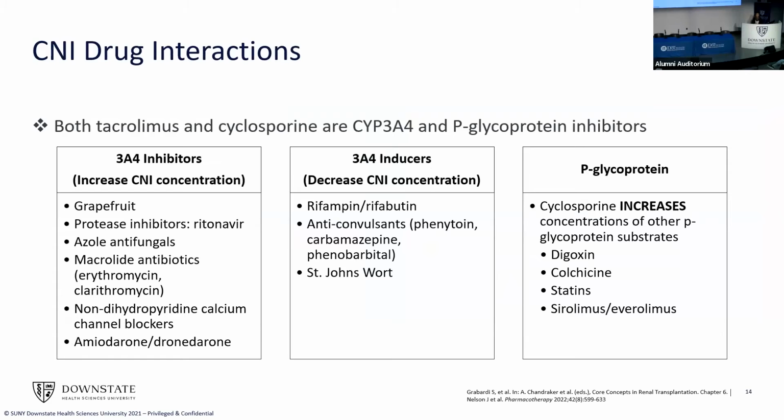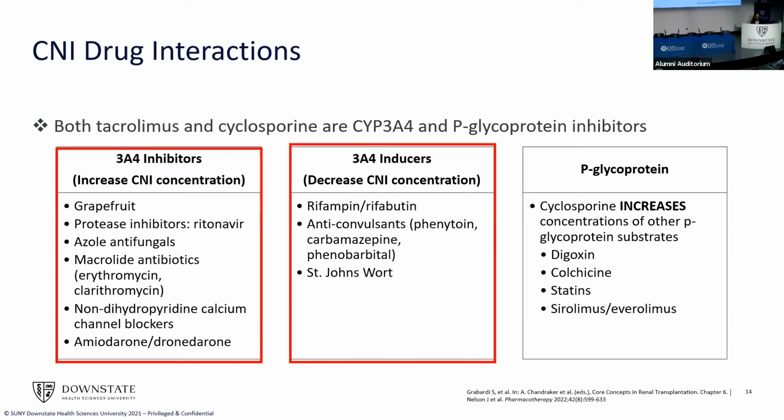So let's touch upon side effects. Drug interactions. Both tacrolimus and cyclosporine are cytochrome P450 3A4 substrates. So the drug interactions I want to focus on are going to be the 3A4 inhibitors or 3A4 inducers. 3A4 inhibitors are going to cause an increase in calcineurin inhibitor concentration. So it's going to cause an increase in levels. Major drugs are going to be your protease inhibitors, such as ritonavir, which is commonly seen in HIV regimens, azole antifungals, your macrolide antibiotics, the non-dihydropyridine calcium channel blockers, as well as amiodarone or dronedarone.